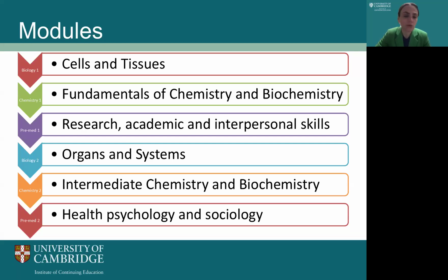So the way that the program was designed was very much focused on the A-level curriculum, which is very relevant to the medical study. And we have inserted the A-level curriculum in biology and chemistry, essentially in the pre-medical studies. This is because we want to ensure that the students have the foundation that they would need to gain in order to apply to medical school and in order to have A-level biology and chemistry.